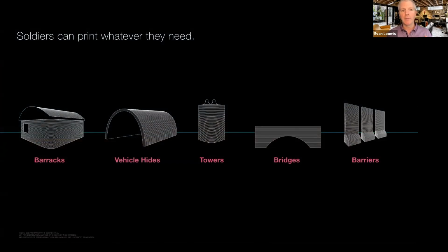And the dream here, and we've proven that this is possible, is that we want to give warfighters and soldiers the capability to print whatever they want, whenever they want to. You don't need to wait on a ton of logistical things to come true, or contract with a local population to get Texas barriers. You just do it yourself. So whether it's barracks, vehicle hides, fighting positions, towers, bridges, barriers, all those can be uploaded almost like a library to the warfighter's phone, so that they can do what they need to do.